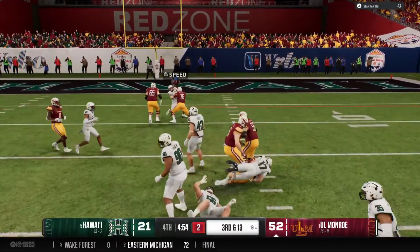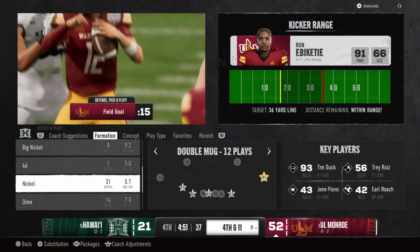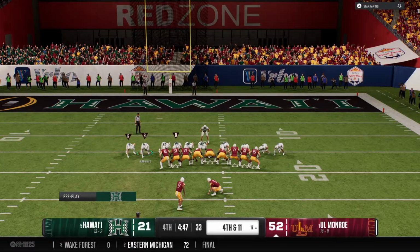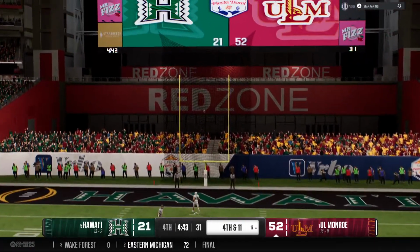Quarterback pulls the ball. It's a keeper. The defense stops him short of the marker, so it's 4th down coming up. The decision is not to go for it on 4th down. Here comes the field goal team. He was on target with his first try. See if he can keep it going from 34 yards away.